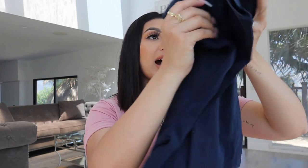So I'm going to go and show you guys first what I got from Sexy Maternity. So I have a pair of jeans here, which I really love how they feel, you guys. They feel so extremely soft.